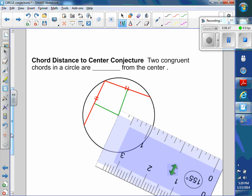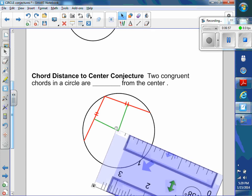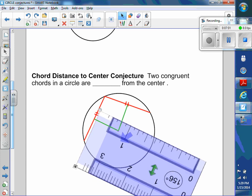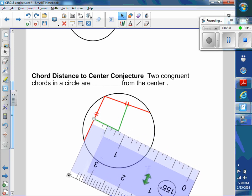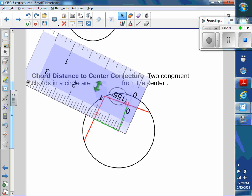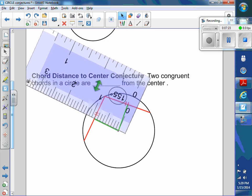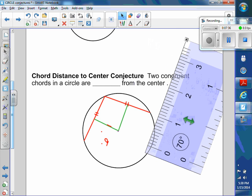The next conjecture says if you have congruent chords in a circle, if you measure them, their distance from the center, distance is always measured at a right angle. So if you look at this, if I line this straight edge up, that forms a right angle with the edge. And if I take this measuring instrument here and see how long this green segment is, it's about 9/10. And if I rotate it, I get just about the exact same measure. So both of these are 9/10.